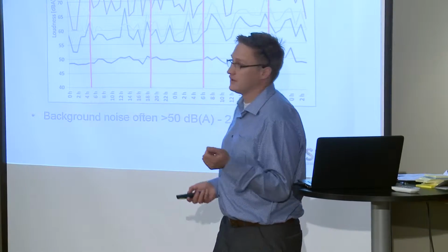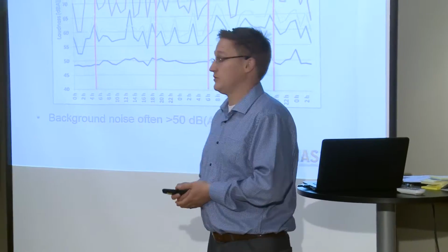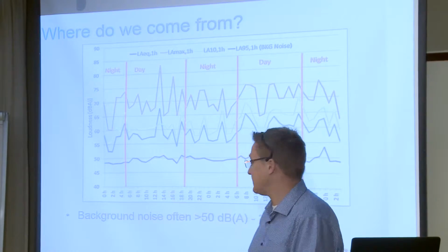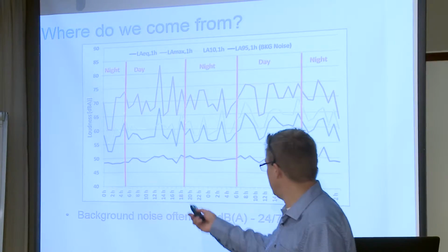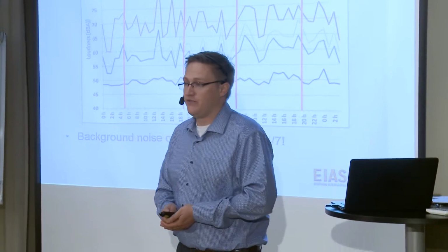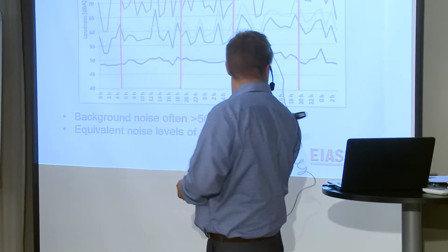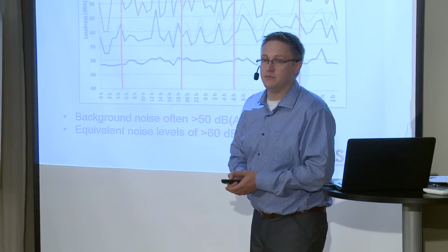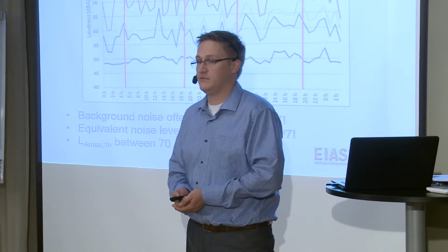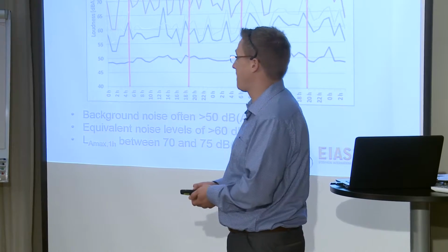So if you start measuring the noise levels in such a room, you end up with a graph like this. On the graph you see we've been measuring for a few days, night and day, and what you can see is that the background noise, the purple curve here, is never below 50 dB. The LEQ levels are always around 60 dB. And the maximum levels, the peak levels, are between 70 and 75 dB. It's 24/7. There's no difference between day and night.